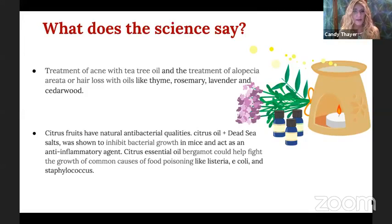Bergamot helps fight against the growth of common causes of food poisoning. Speaking of the different benefits each oil has, bergamot, for example, is very calming, and it's good for fighting the growth of food poisoning, but it's also great for your self-confidence and your self-esteem, or helping you feel like everything's going to be okay. Lavender, for another example, we know it's good for relaxation, right?